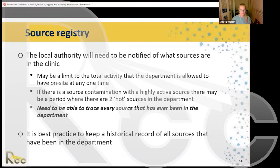So if the source gets lost in transit, you can show that your records show you handed the source to Mr. Smith or whoever it is, at this date and this time, and the source was taken from you at that point. So those are the records that are really important for you to keep.